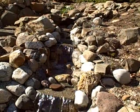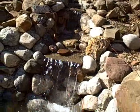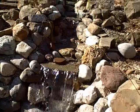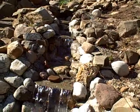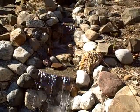The waterfall meanders down about a 15-foot run. We built in several cascades to it. The final drop is about a 24-inch drop into the pond. And we're moving about 4,000 gallons an hour through this waterfall. And it just has a real great look to it, real nice sound. And what an improvement over just having a large overgrown area in their backyard.